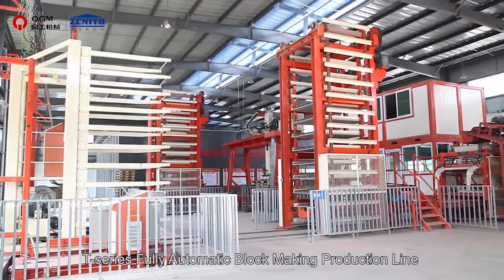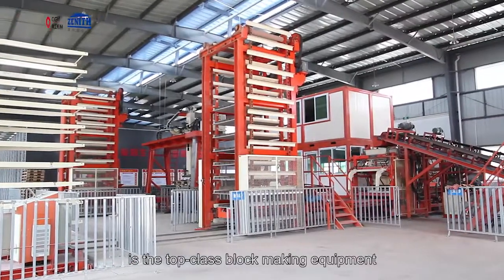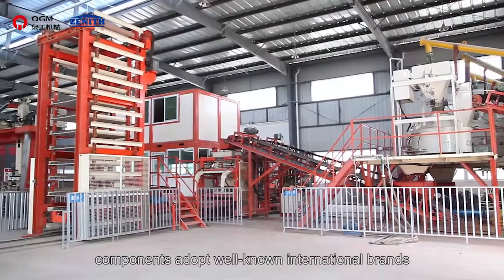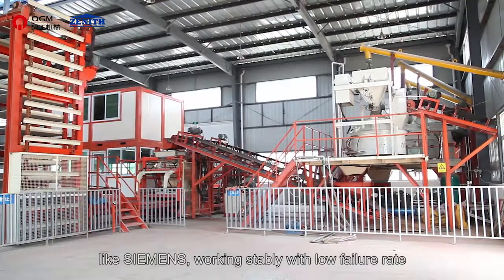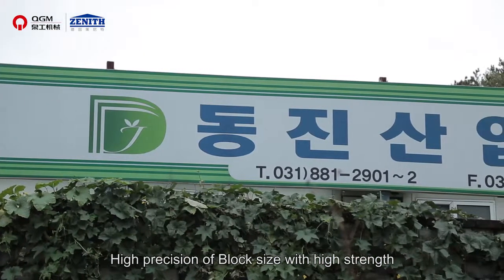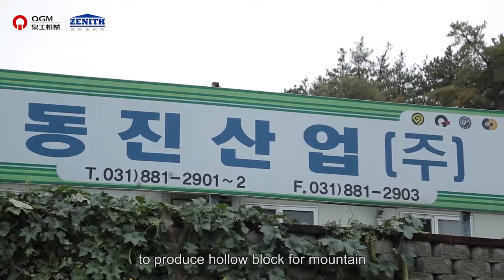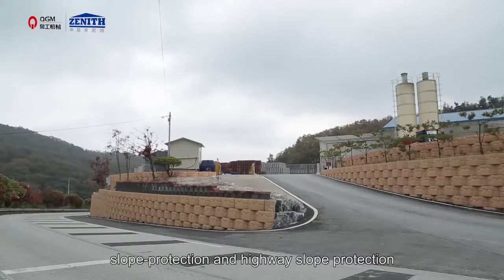T-Series fully automatic block-making production line is the top-class block-making equipment, which is designed by Germany ZENITH company, and the main components adopt well-known international brands like Siemens, working stably with low failure rates, high precision of block size with high strength. This is our current customer using QGM block machine to produce hollow block for mountain slope protection and highway slope protection.